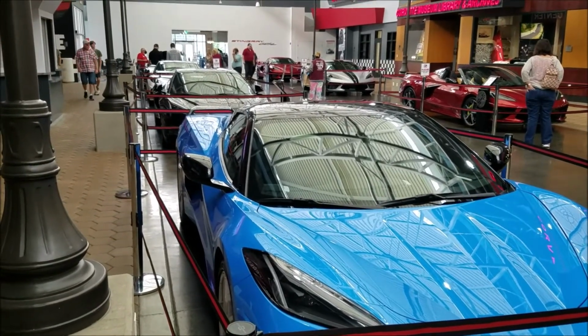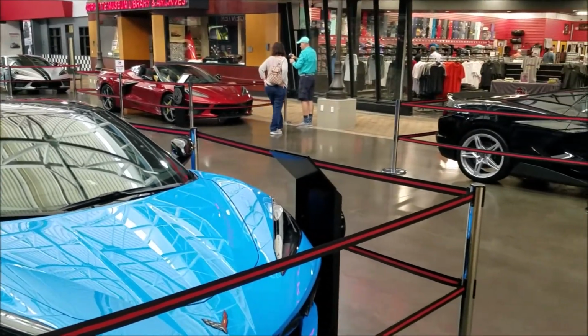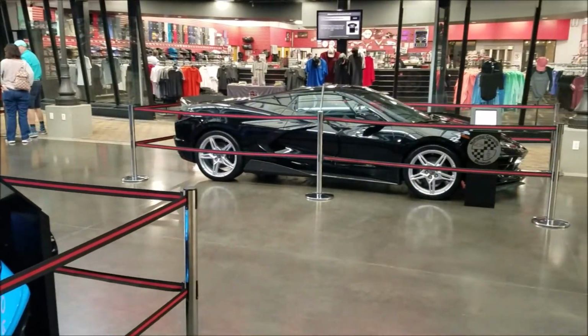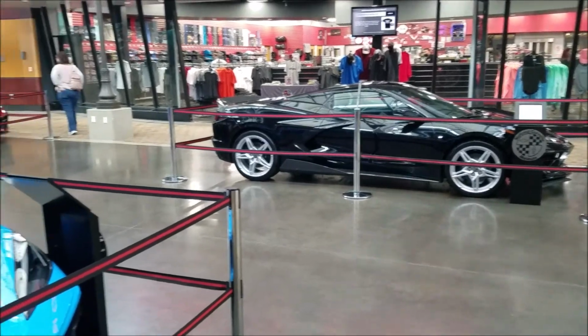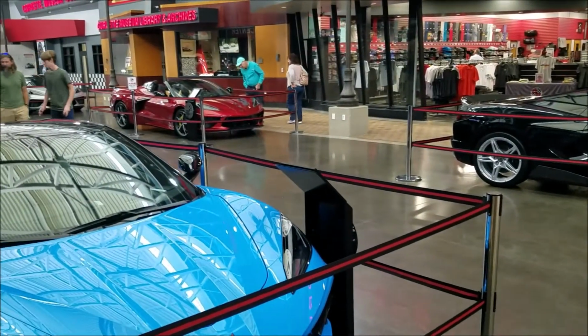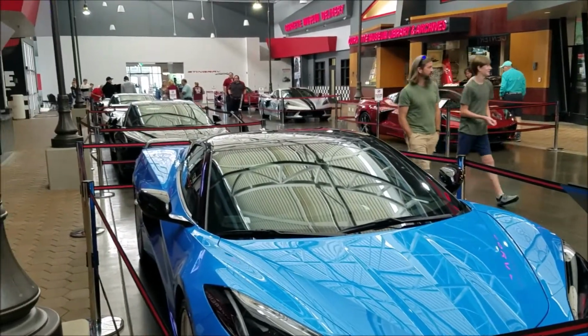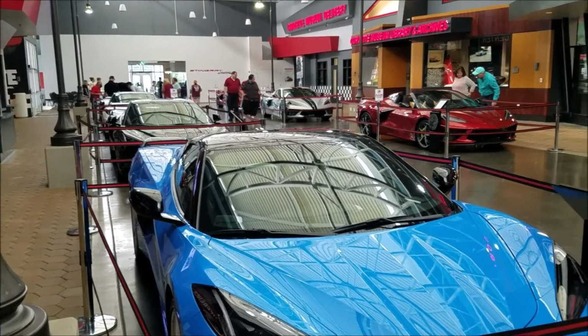And so we're going to spend some time here today. Probably can't afford to do anything but maybe buy a t-shirt or a hat and have a look. But it's always a fun time to come to the Corvette Museum. I'm in Tennessee, actually, but my daughter lives close to the state line, so I always sneak away one day and come up here for a visit.